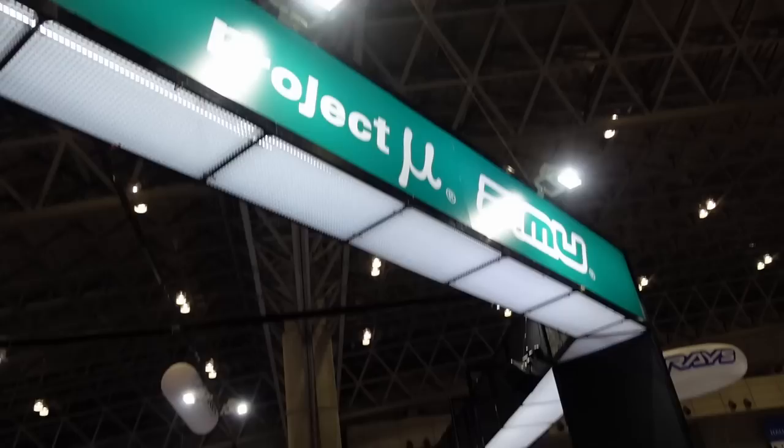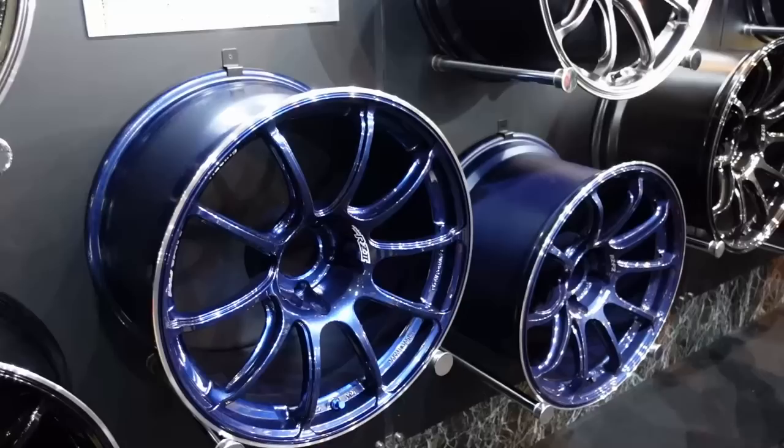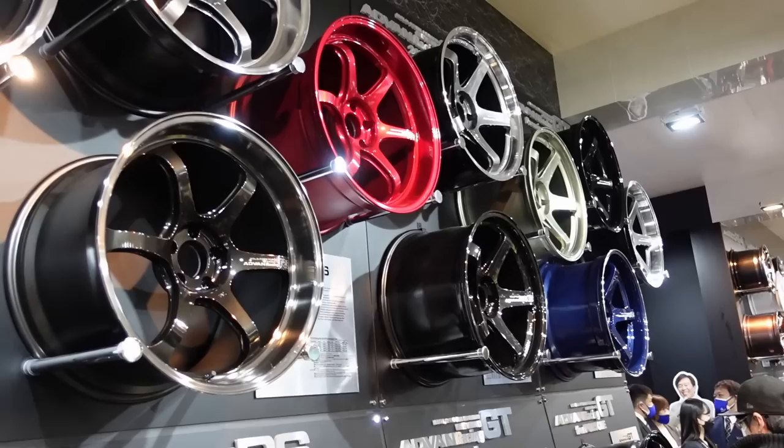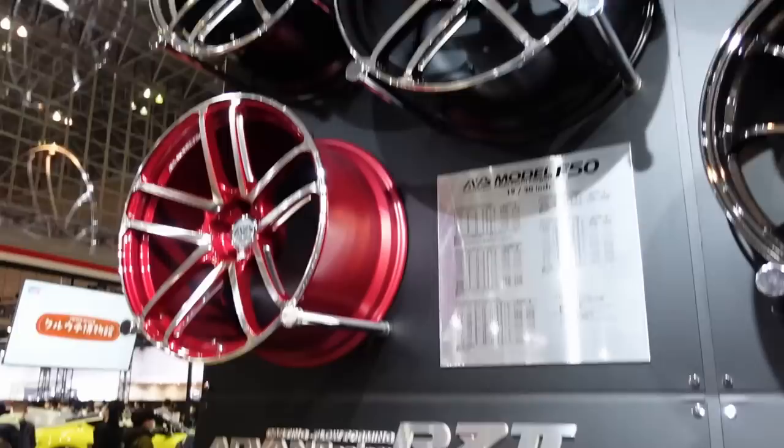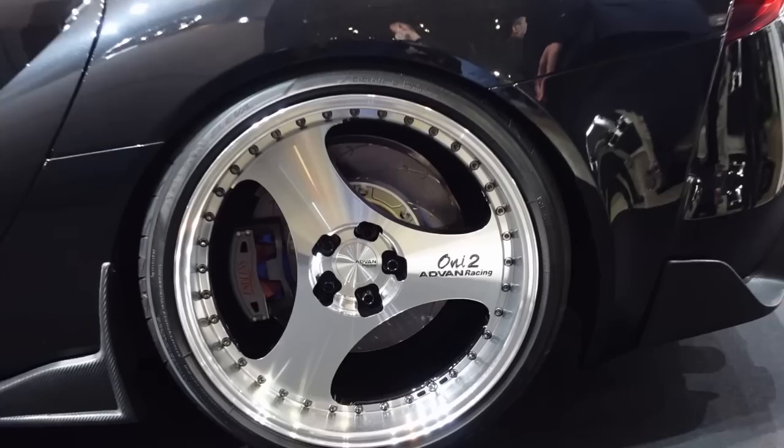Project Mew, keeping it nostalgic with a Redox JZ880. This could be Burrito's car itself, but holy cow, such a good look. I admit that I'm not super familiar with the Advan line, but they are putting out some of the best looking aggressive wheels and obviously some cool colors recently. Everything else, pretty on point. And why not, Advan, an A90 on the Oni 2s. Bring the three-piece back. This is gonna be exciting.